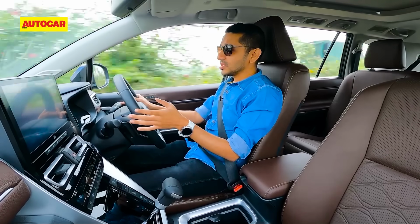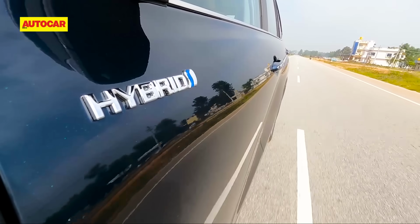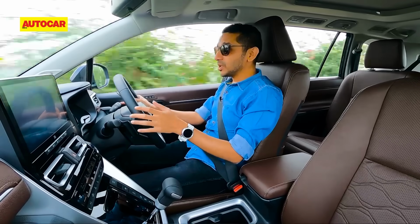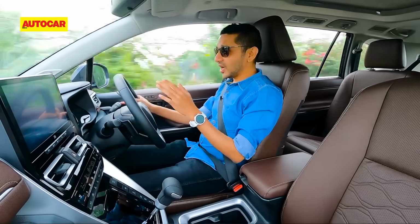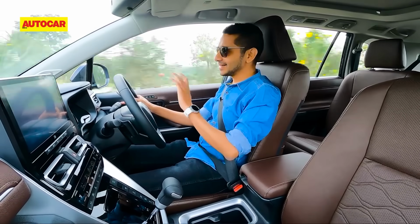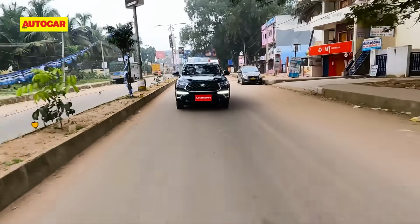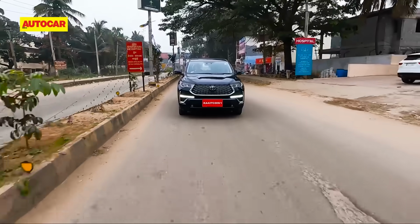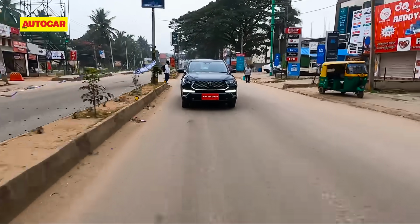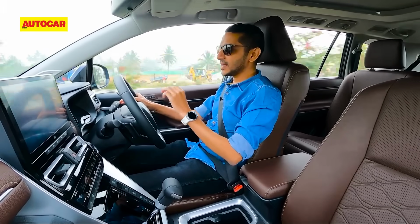For a start, because this is a strong hybrid, much like the Camry or the Prius or the Hyrider or even the Velfire, it can be driven in electric mode only. In fact, if you have enough charge in the battery, that's the way it starts up. Completely silent, completely electric. And around town, there's a surprising amount of e-driving you can do before the motor kicks in. It actually changes quite frequently depending on the position of the accelerator pedal.